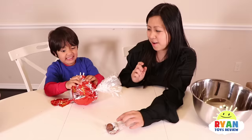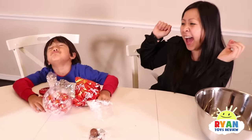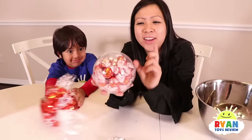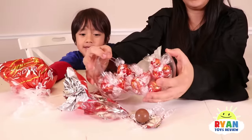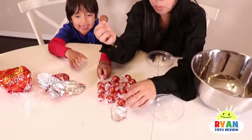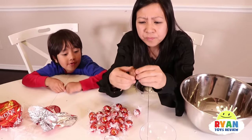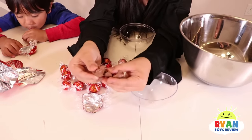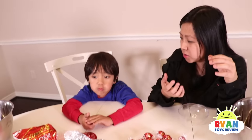All right, let's see the big one. So we thought it was a giant one, but it's just a container that has a lot of them on the inside. There it is, a massive amount. Woo! So let's open one of these and see if there's anything on the inside. Do you guys know? I don't know. Whoa, it is chocolate inside chocolate. It's like a melted chocolate inside a regular chocolate. So that's pretty cool. All right, so Ryan just took a bite here.